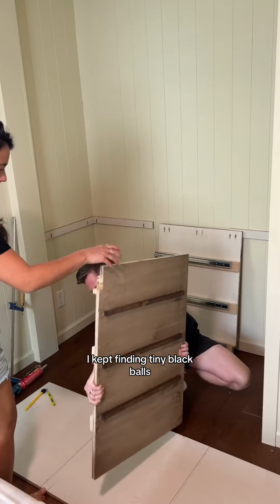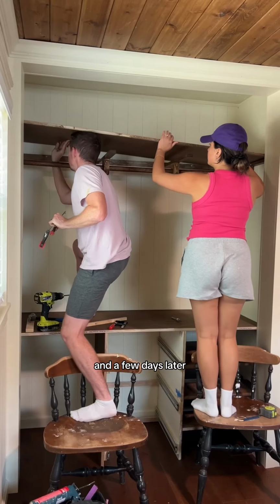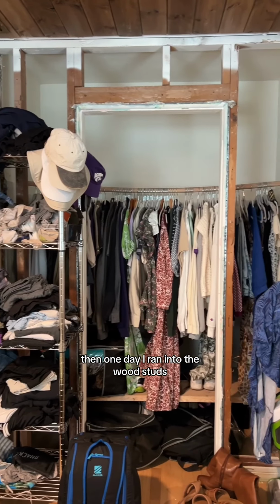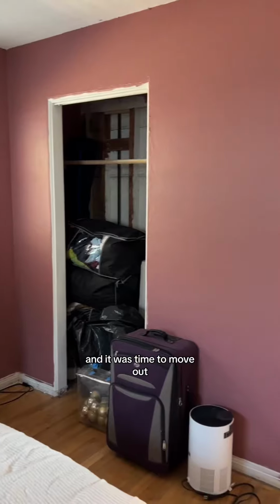I kept finding tiny black balls all over my clothes and I couldn't figure out where they were coming from. We would wash everything and a few days later we'd see them again. Then one day I ran into the wood studs and realized it was termite poop falling on my clothes. That was the last straw and it was time to move out.